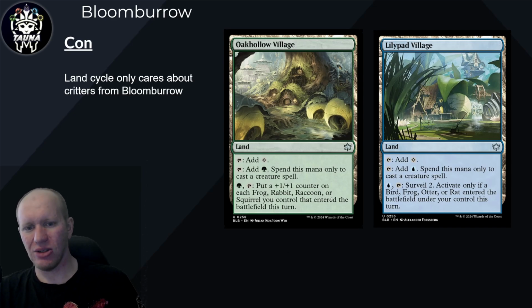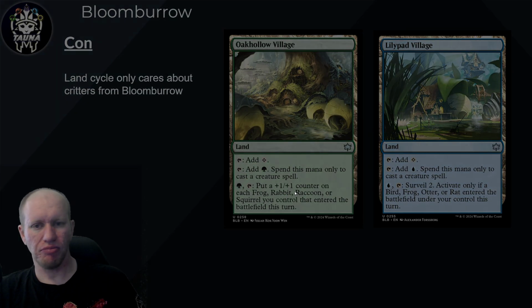The land cycle, the common or uncommon land cycle, only really cares about critters from Bloomburrow. So this one here only cares about frogs, rabbits, raccoons, and squirrels.